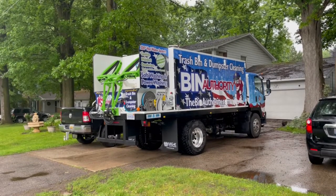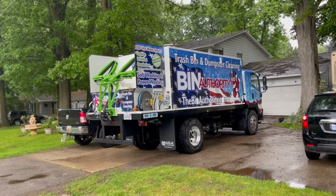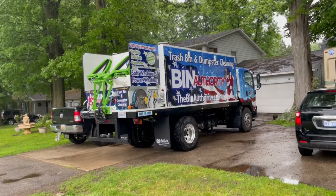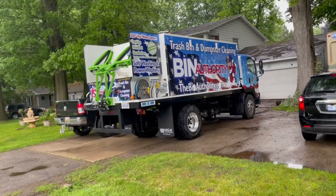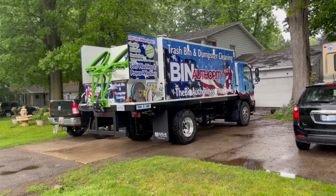This truck itself is an Isuzu FTR Super Duty truck. It's 25,995 pound rated. This is not a pickup truck model. This is a commercial vehicle. It does not need a CDL license, so a normal license will work, like a chauffeur license on that.